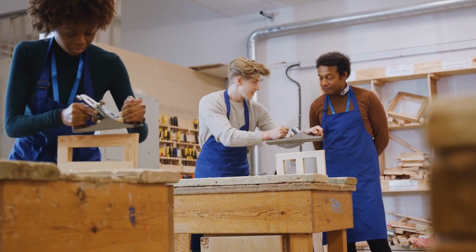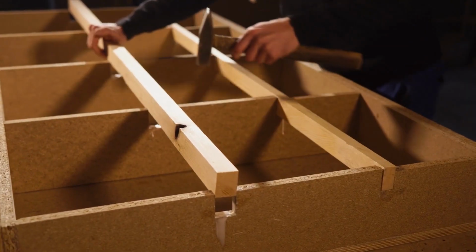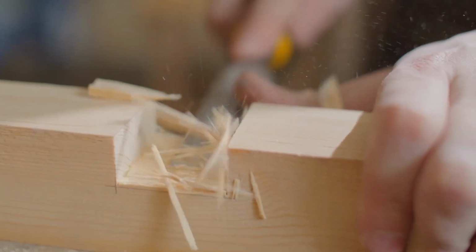When constructing anything out of wood, including drawers, cabinets, and boxes, dovetailing is a common method for joining the individual sides of the pieces. As a result of the design of the nails and pins, the connection is sturdy and does not break apart easily.